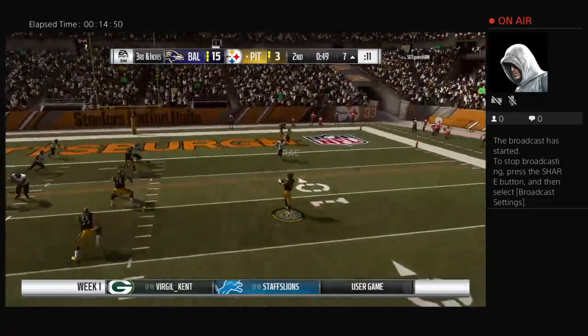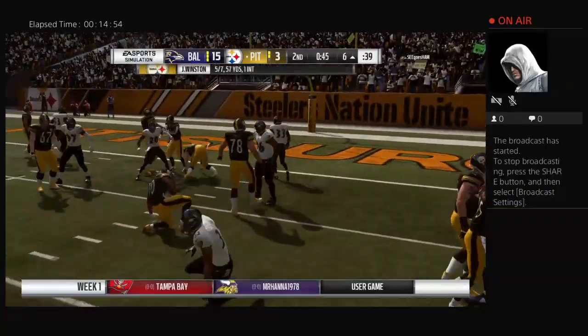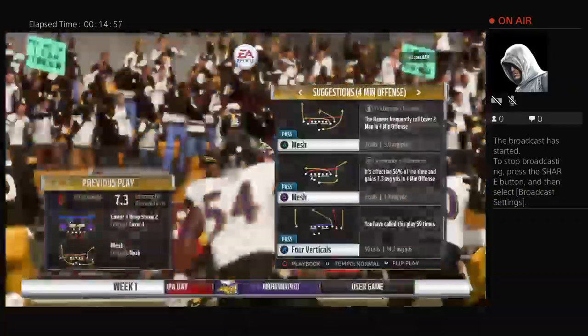Working out of the gun, Winston. Throwing for his running back, and he's got him complete. They're able to convert on third down, and that sets up a 1st and goal.